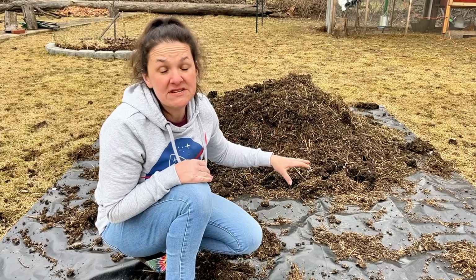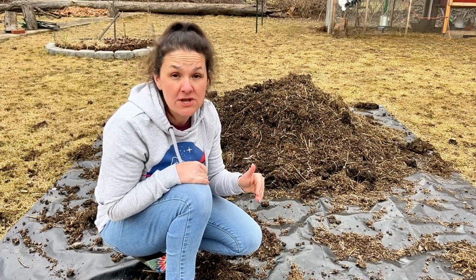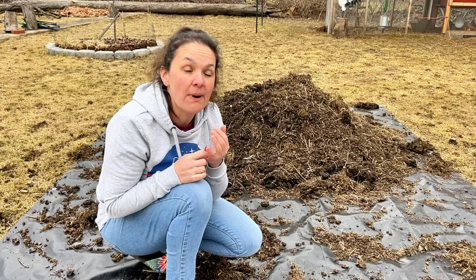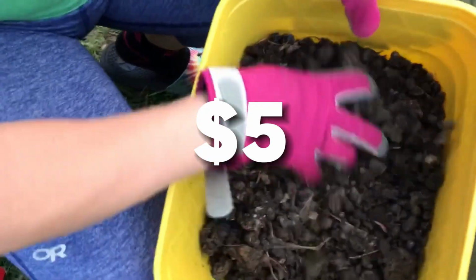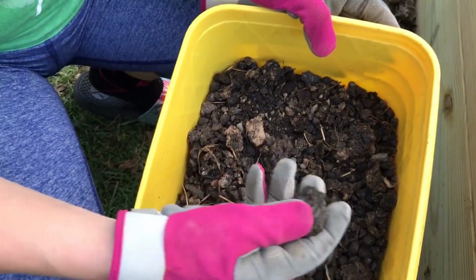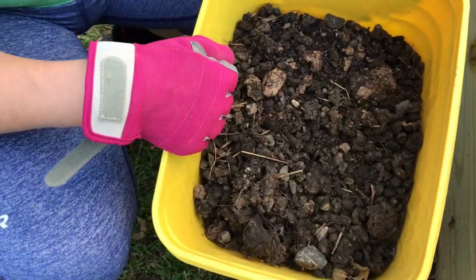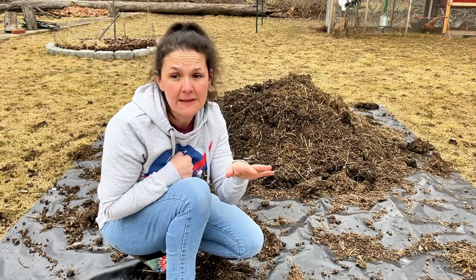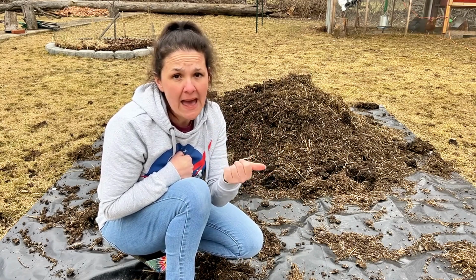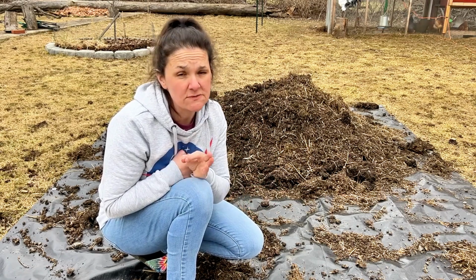And I wanted to mention that even if you can't get a truckload of any manure, a lot of places will do bucket loads or bag loads of the manure, depending on where you go. And a really great place to find it, even if you're like, oh, I don't know any farmers, go on Facebook Marketplace. I have found so many people that are selling bagged truckloads, buckets of manure. So it's a really good resource.